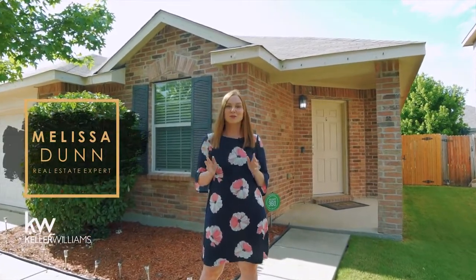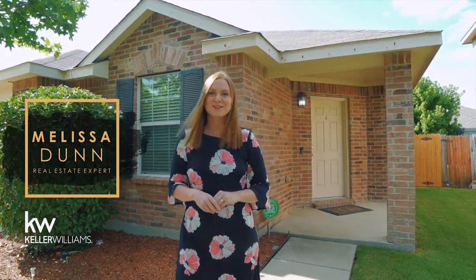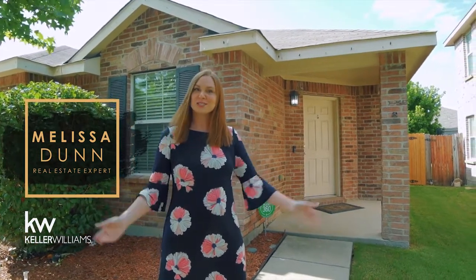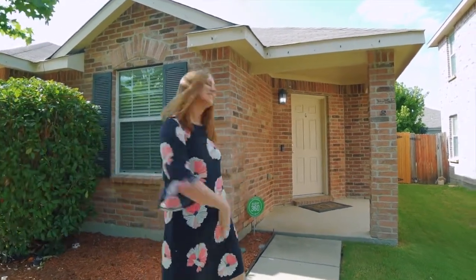This is a wonderful four bedroom, two bath home in the community of Grand Heritage. This home's about 1,857 square feet. It's got a great price point and it's USDA qualified, so you can own this home with 0% down. Let's go check it out.